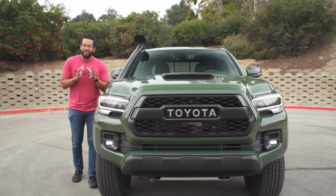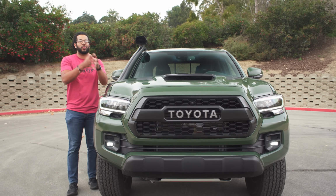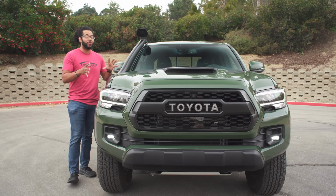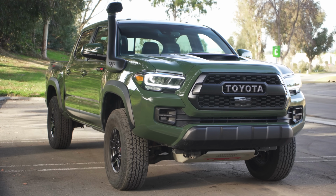All right, everyone, so I have not made an upload in about 3 weeks. That's because I just made a move from Texas all the way to California. But now that we're all settled, I'm super excited to have my first press vehicle here in California, and it's the 2020 Tacoma TRD Pro.